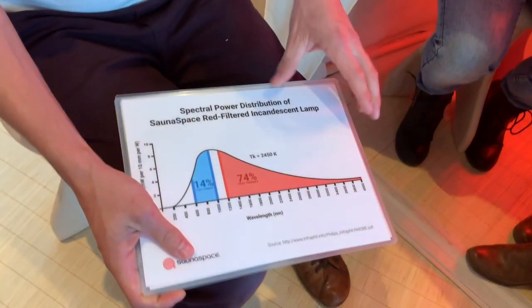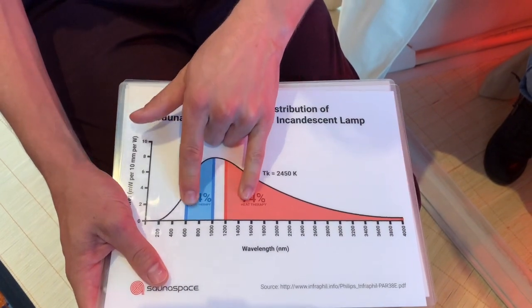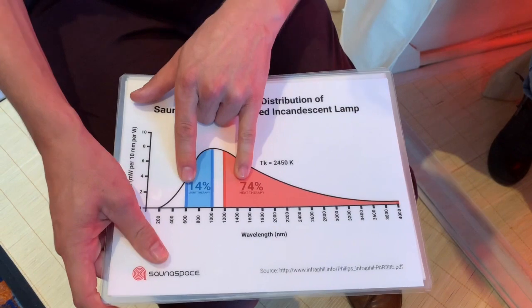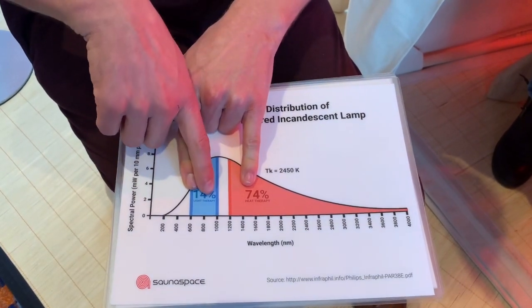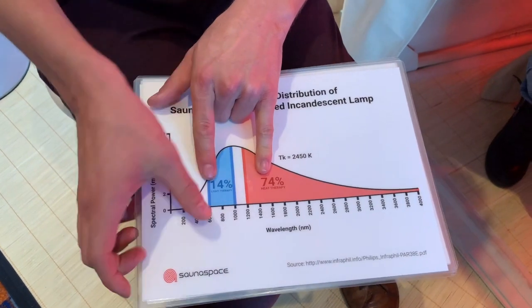So I have this other chart here. It's pretty cool. Near infrared is between my fingers here, 700 to 1500 nanometers. So the majority of what we're getting from the bulb, we're getting two things that you can see. We're getting light therapy, which is the mitochondrial healing, and we're also getting heat therapy. So that's what the sun gives us, and that's what this gives us.